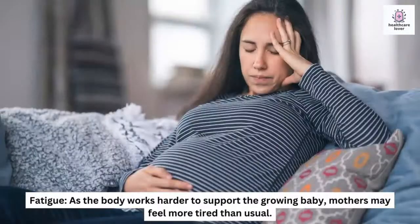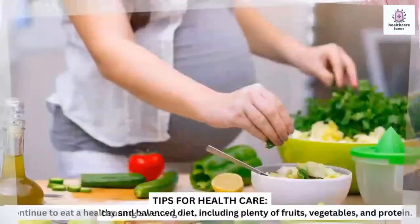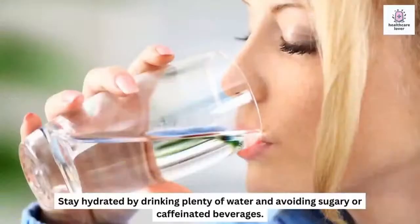Fatigue. As the body works harder to support the growing baby, mothers may feel more tired than usual. Swelling. The body retains more water during pregnancy, causing swelling in the feet, ankles, and hands. Tips for health care. Continue to eat a healthy and balanced diet, including plenty of fruits, vegetables, and protein. Stay hydrated by drinking plenty of water and avoiding sugary or caffeinated beverages.